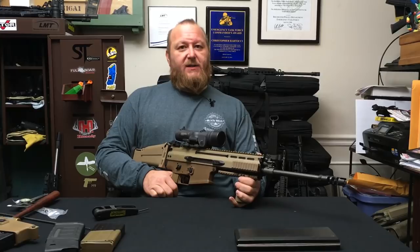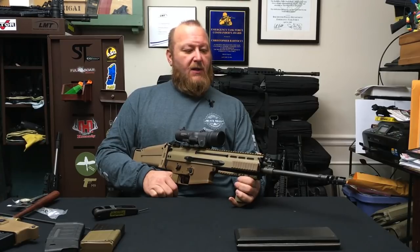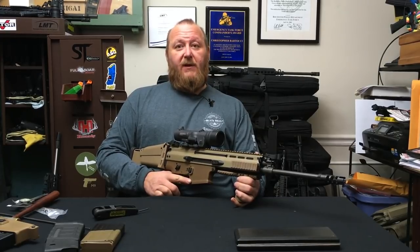Now the other ammunition I tested, the groups were all pretty much similar. We're going to show you the best groups that I had, but those were also using the Handle Defense lower with the Geissele trigger. That was not the standard stock trigger. I don't believe I would have done as well with the standard FN trigger as I did with the Geissele.